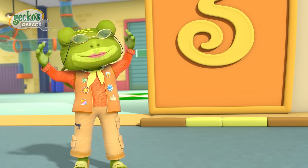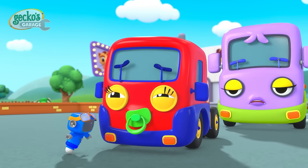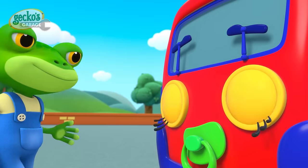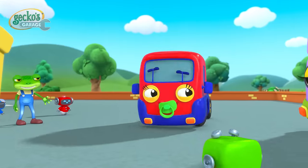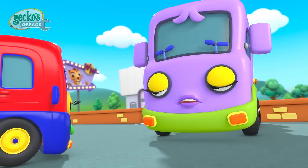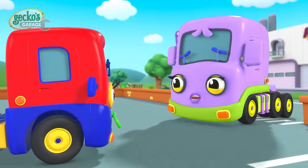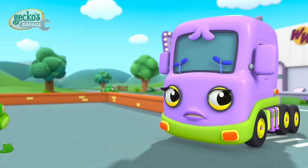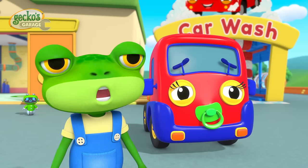Oh, hello, baby truck. Do you want to join our game of tag, little one? You're truck. Now it's your turn to tag someone. Whoa! Bless you, dear. Steaming screwdrivers! That bang didn't sound good! Are you okay, Mummy Truck?